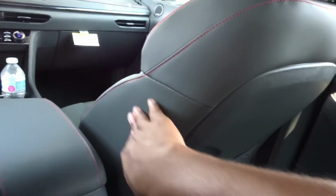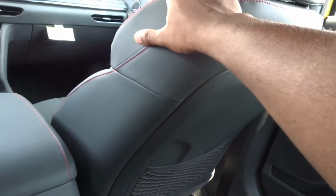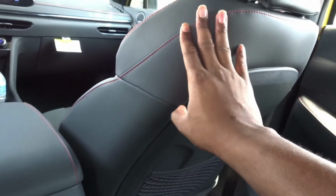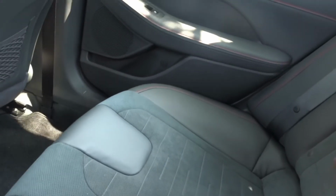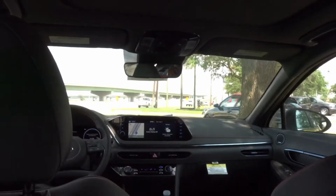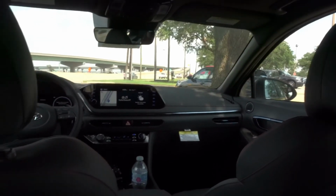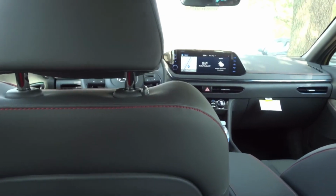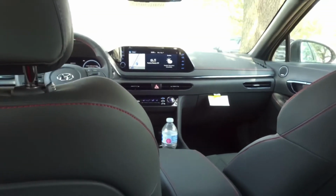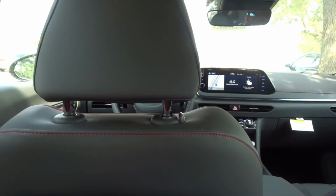No walk-in device where you would be able to move the front passenger seat forward or backward. It is a dual use of material with a suede-like material for the bottom and the back of the seat, and some leather portion as well. But overall, guys, this back seat is very nice. It's very spacious. As I said, guys, I do have a lot of space. As I sit at 5'10", I do have a lot of space behind myself.